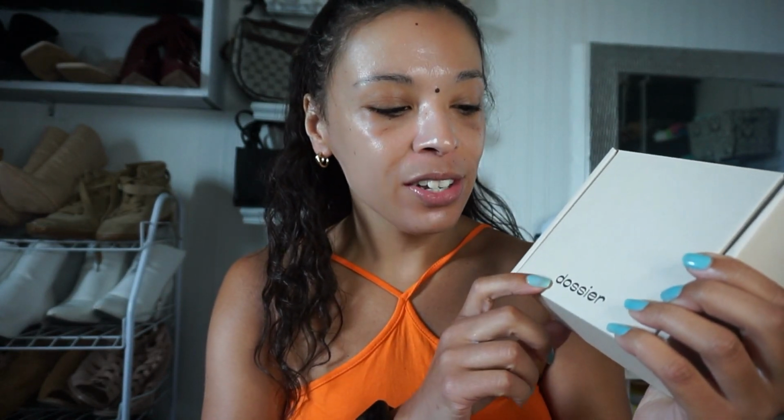So this is from Dossier. They actually sent me over some of their fragrances, and of course I had to share them with you because they are so good. For those that don't know, this is a brand that makes inspired-by perfumes for a cheaper price.